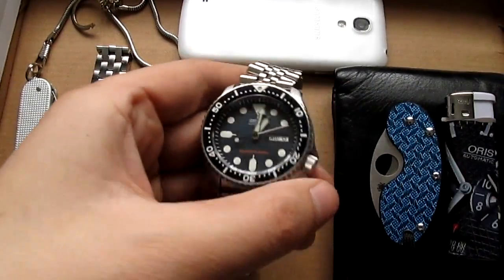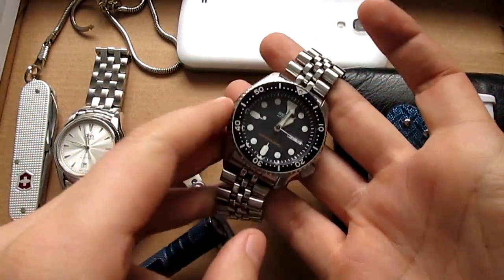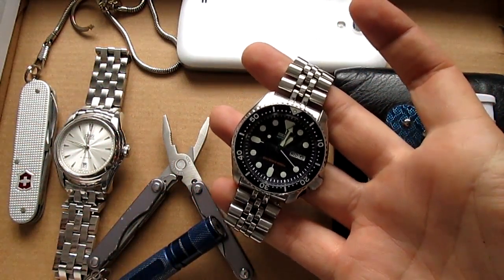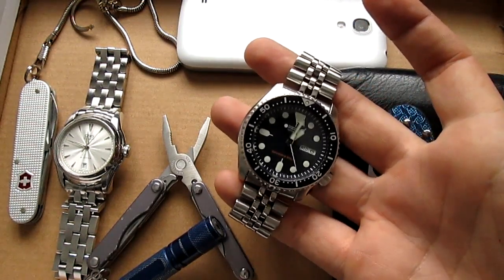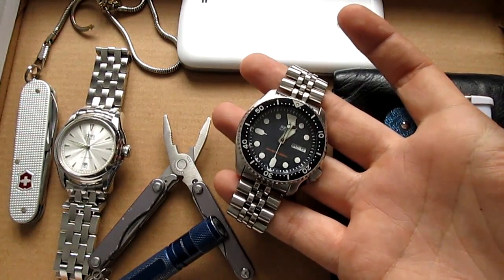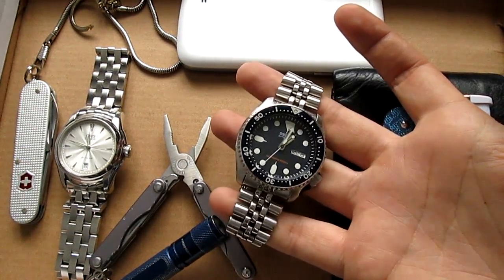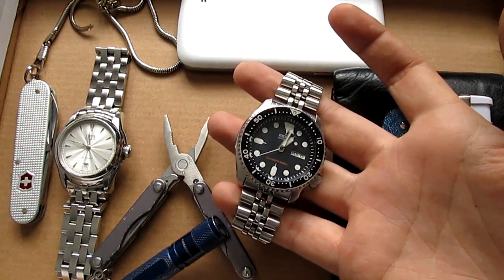My watch, this was my beater watch when I go outside to do stuff, when I'm around the house doing stuff, bumping it around, and it's just perfect for that. I recently sold some of my other watches that were dedicated for that, so I just used my Seiko SKS, and this is just an awesome watch.